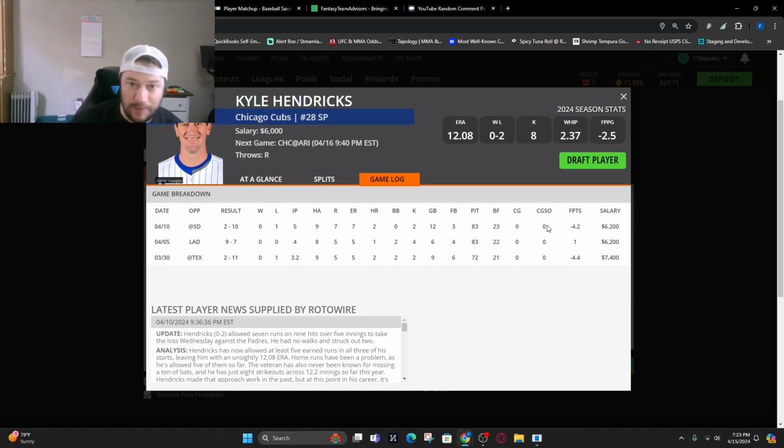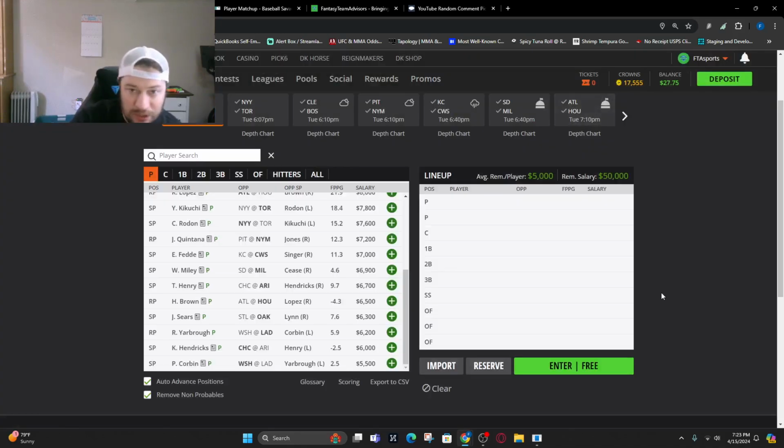I'd rather take the Diamondback bats. Corbin Carroll at the top. I would look at Corbin Carroll, Lourdes Gurriel Jr., Christian Walker, Jack Peterson against his former team. You could look at that. I would be looking at Arizona as a stack, Ketel Marte as well, Eugenio Suarez too.